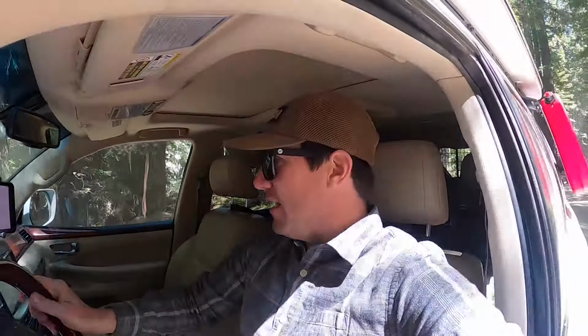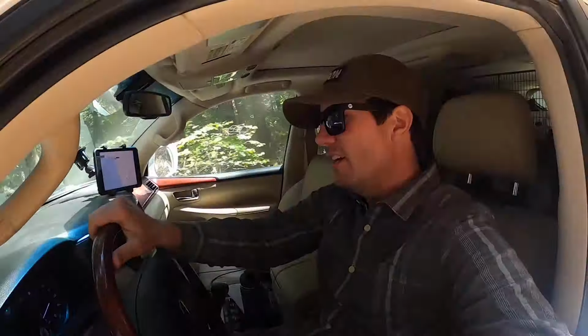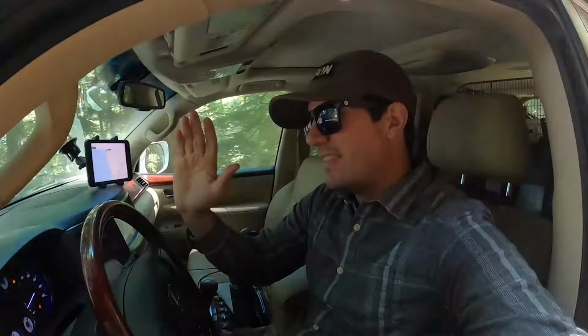So this first section out to Usal Beach, it's about 6 miles. We're hitting it right after it's been graded, so it's actually in really good condition. And that's kind of where the majority of people stop, because Usal is not that difficult to go out to.